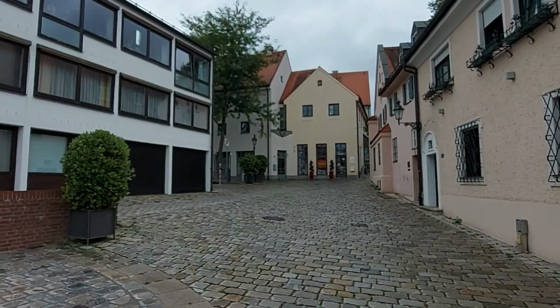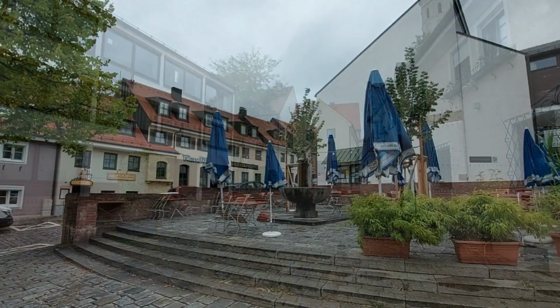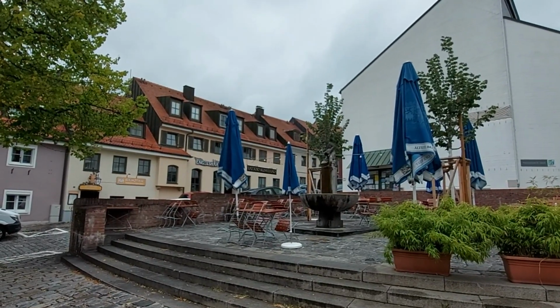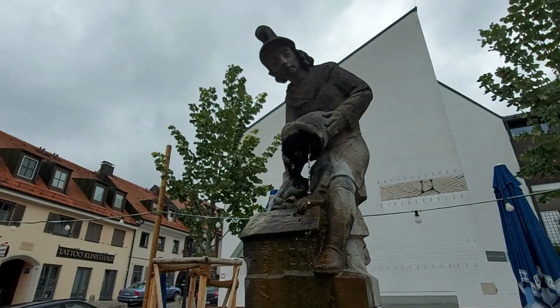It's very quiet around here. I don't know where everybody is. Perhaps the weather's put them off. Or maybe it's because it's a Sunday and it's always quiet on a Sunday. And there's a fountain here as well. Somebody emptying out a bucket. No plaque which says anything about it, which is a shame. That's quite nice to see anyway. It's quite pleasant to see.